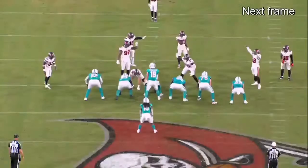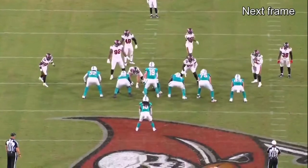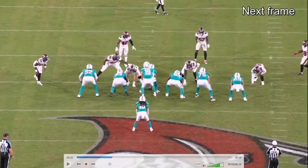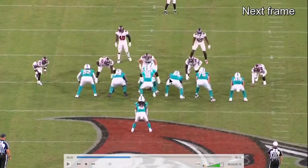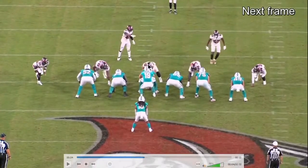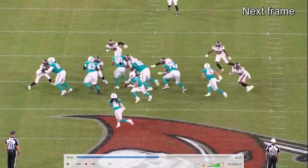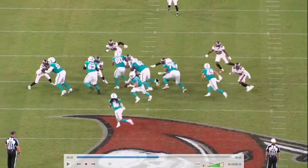All right, one more here for Matt Jones at right guard. This is going to be a zone to the left, and we're going to see a better play of this later. Jones is going to be trying to reach this nose tackle, and that's a tough block. He struggles to get his head across. Same with Jack Driscoll here.